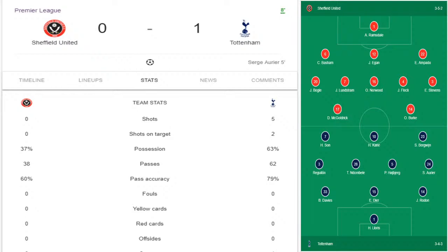Collected now by Chris Basham. Basham cutting in field and flicking the ball to his right hand side, and Lundstrom's ball into the penalty area. Dealt with comprehensively enough from Tottenham. Højbjerg feeds it in towards Bergwijn. Bergwijn scampering up and over halfway.